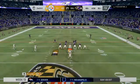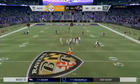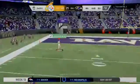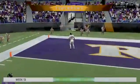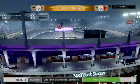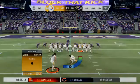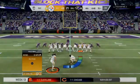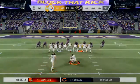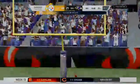Let's go. From the 36, Murray, he's going to rifle one deep left side. And he's in. Touchdown, Steelers, as his guy's in for 6. And the Steelers, they broaden their lead. Extra point right down the middle.